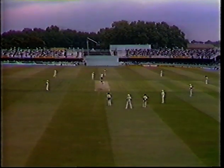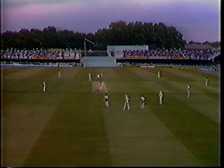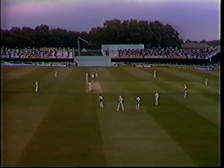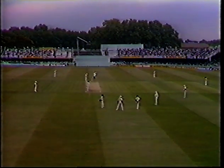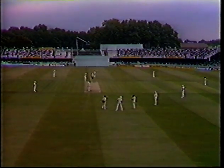Not surprising. Malcolm Marshall from the nursery end with his customary field of 3 slips, a gully. He's got a cover under mid-off this time. Short leg has pushed back some 3 or 4 yards deeper and mid-on, in addition to Larry Gomes, who's just out of sight down on the long leg boundary.